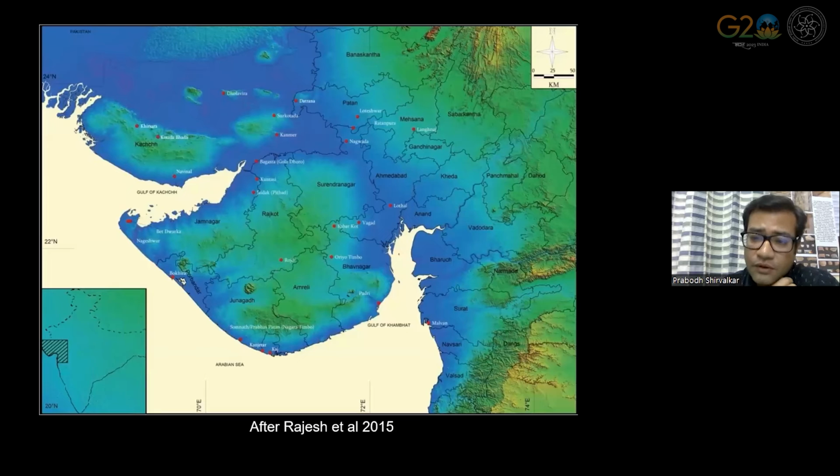Now, when we look at all the sites which are excavated and have been dated properly, this is the map which shows the majority of the dated sites. Based on these sites' dating and the cultural material, the other explored sites have been dated.